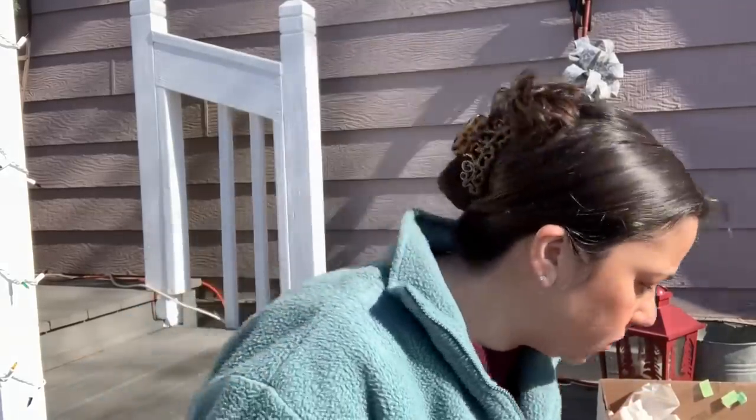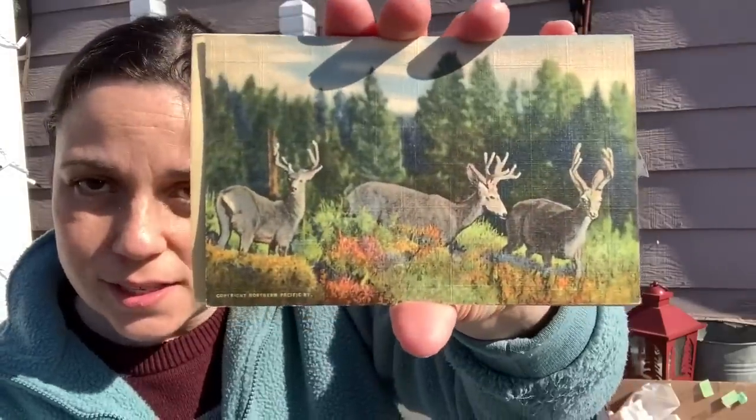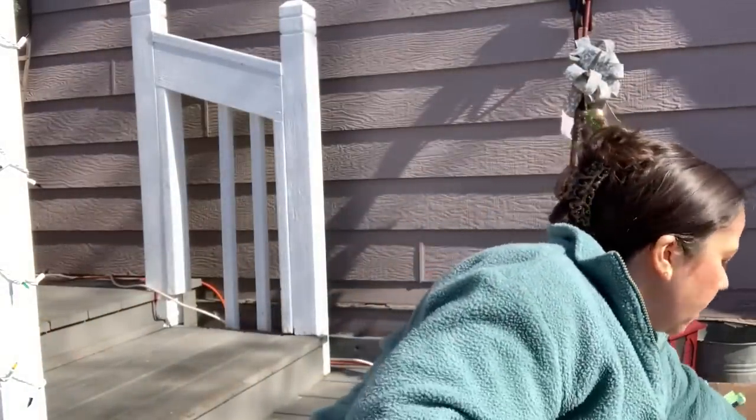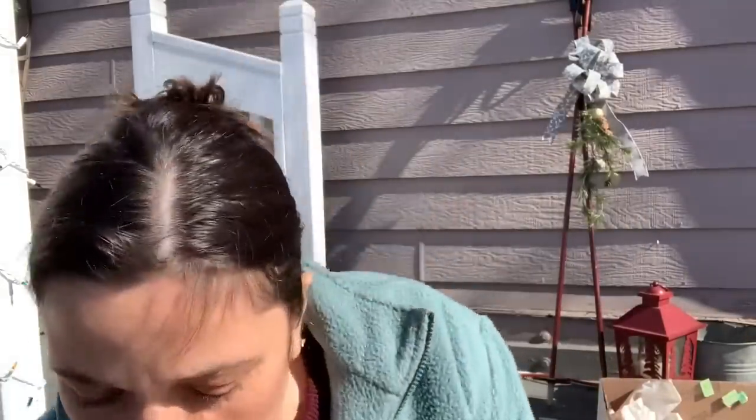Okay, and then I found two, was it only two? I thought I had found a third, but maybe not. Found two vintage postcards. This one says, it's called Three Little Deers, and they're in the Rockies. You know, I like deer. So just to give you an example of what I was talking about, in a display, I could put this like that and then set it behind something. So that's how I would use the flower frog. And I love deer.